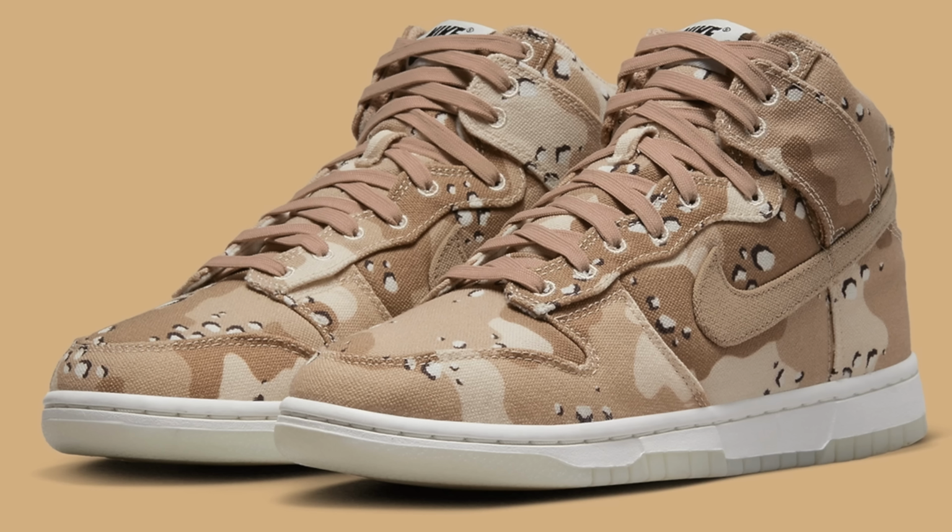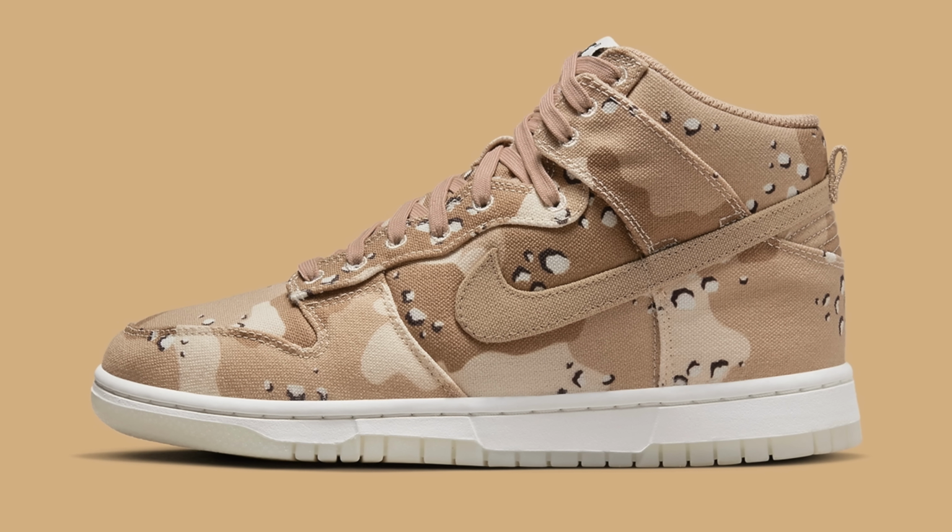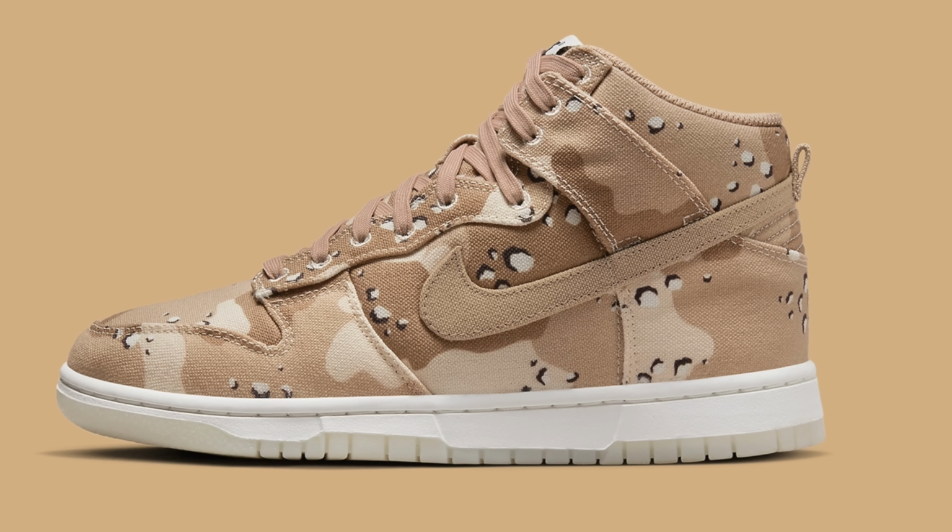Also dropping on the 26th, we've got the women's Nike Dunk High Camo. So Camo is incredibly popular right now, and when you pair Camo with a Nike Dunk High, which is also incredibly popular, you get a shoe that's kind of a mashup for success.